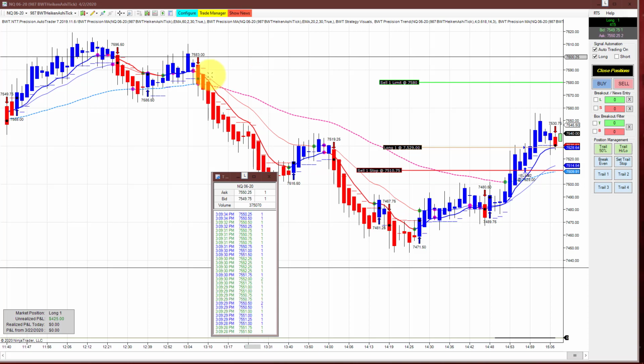Okay, round numbers of resistance. The market's trading at 79.50, and if it can't get past that, it's worrisome. It needs to get above 56 and a quarter, and then I think we'll see a burst to the upside. Remember, your true bid and ask is up here in the upper right.